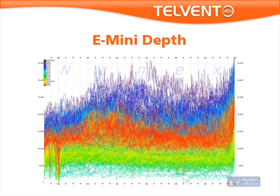Here's another example of the chart. Each one of those lines is a month, and you can see that it's gone down considerably over what it used to be because people are nervous. They're not going to put their orders out there. They don't want the market moving against them.